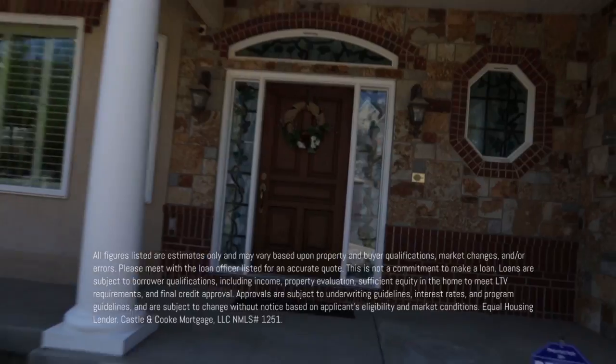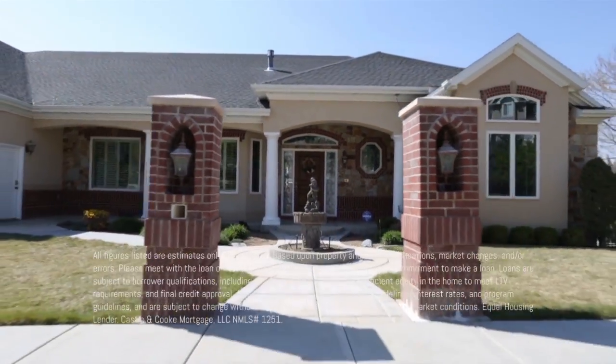And that's what you get out there in Bountiful from $939.9. Beautiful property.